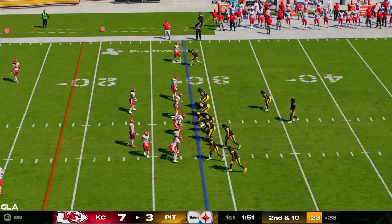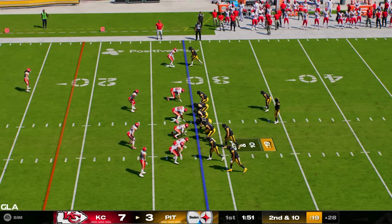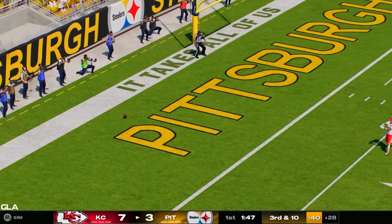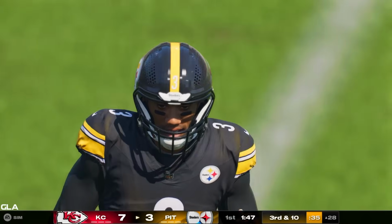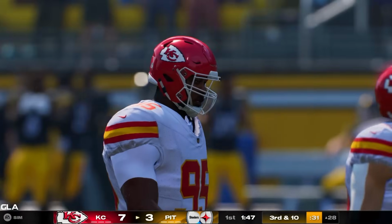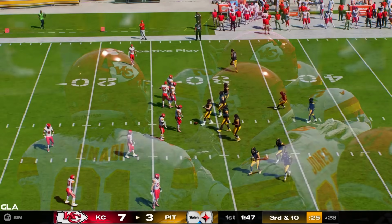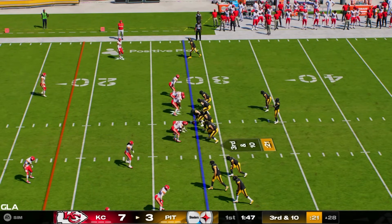After the incomplete pass, here now is 2nd and 10. Again, Wilson. And that'll be off the mark, too far out in front, and it's incomplete. What would look like a march to the end zone has hit a momentary roadblock with that incompletion. No need to panic. They just got to come up with a high percentage play call and see if they can get their offense back on track. This offense was on the move. Now 2 straight incompletions have them looking at 3rd and 10.